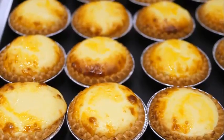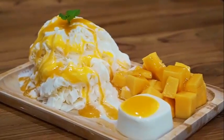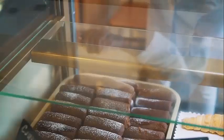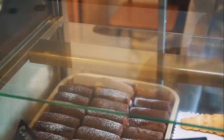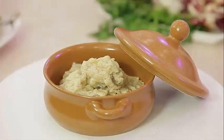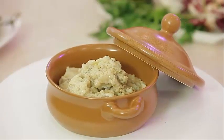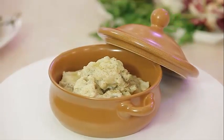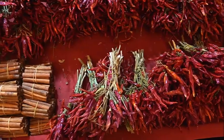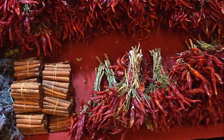Egg tarts. These delectable pastries consist of a flaky crust filled with a sweet and creamy egg custard. They can be found in bakeries and dim sum restaurants. Clay pot rice. Clay pot rice is a comfort food that involves cooking rice with various toppings, such as Chinese sausage, chicken, or vegetables, in a clay pot. The result is a flavorful and aromatic dish.